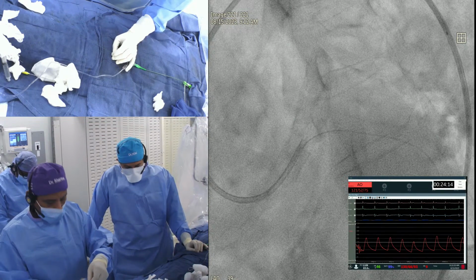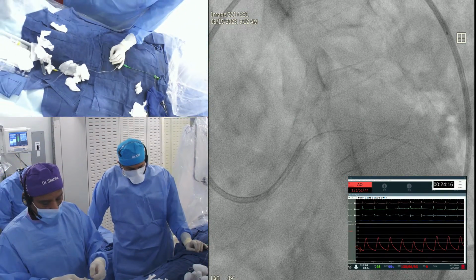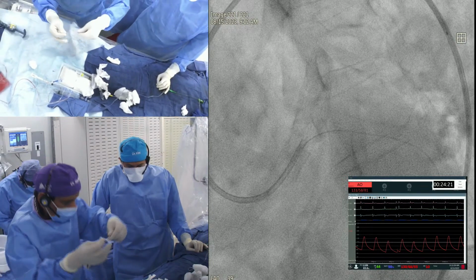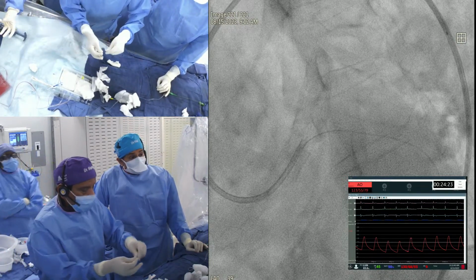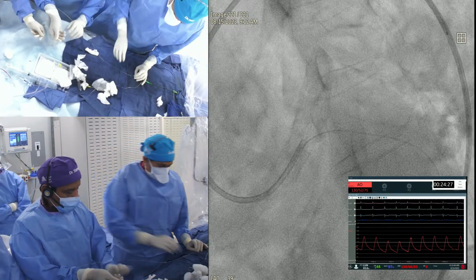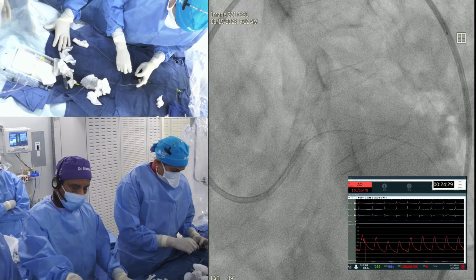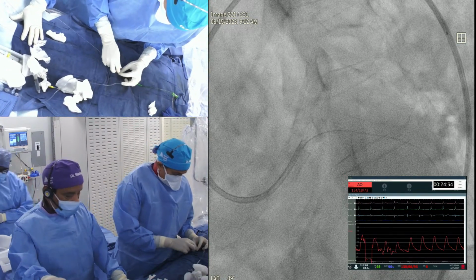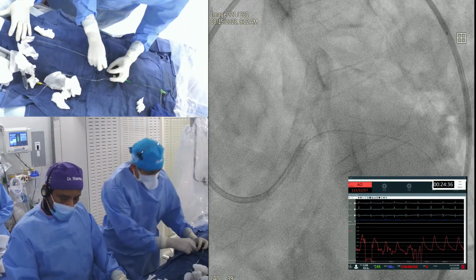Now tell us, if this does not go, what is your strategy? Cutting balloon, 3.0? Yes. 3.0, not ready. 3.5. Okay, 3.5. Go. This is the same 3.5 by 16. Don't open the cutting balloon yet. If it still does not go, then we should have gone on Fielder. No, this one.